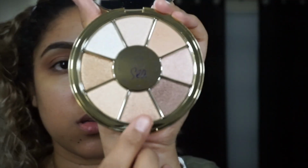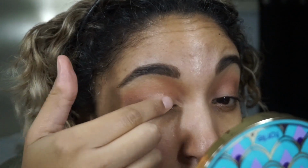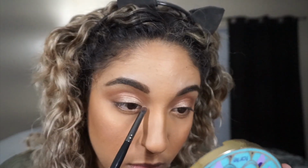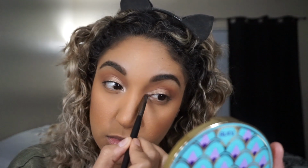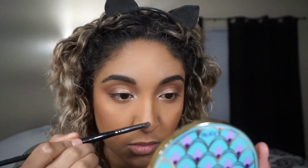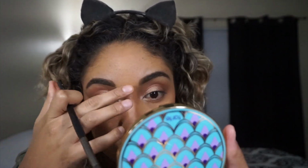And then I went into the shade called Compass, and I also took the shade called, no, actually Jewel and Raise, and I took both of those together and mixed them onto my finger, and this is what it looks like. And then I went ahead and took some of the Treasure shade and I put that into my inner corner as well as on the tip of my nose, and used it to highlight the bridge of my nose as well.